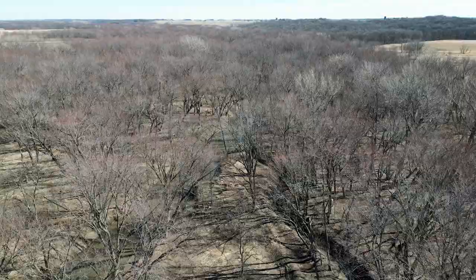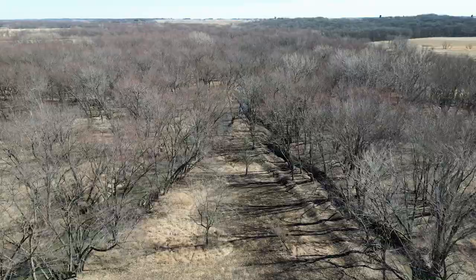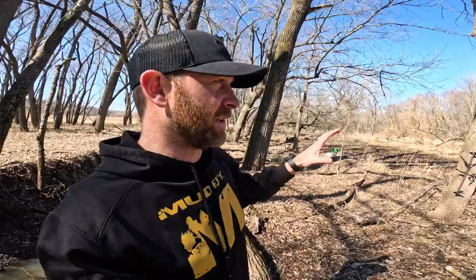You can look at maps, you can make guesses, you can get input from other people. But there are certain things that you just have to learn by watching how the deer use a certain property and the way they move. I initially thought most of the general movement on this property would be from this area where there's more cover out this way, where there's more destination ag fields and things like that. So that's why I initially set this spot up with the stand right here.